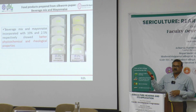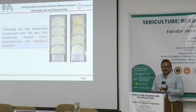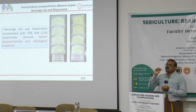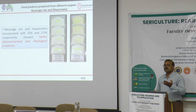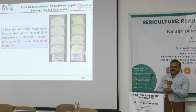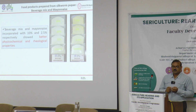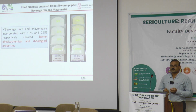Not only cookies and pasta, they also prepared a beverage mix and mayonnaise. With the beverage mix at 10%, people prefer to consume it with milk, or you can directly mix it in water and drink it. Like Boost or Bournvita, it gives all the nutrients. We can consume it like that. What is the meaning of rheological? Physicochemical and rheological properties, like softness and smell, all those things.